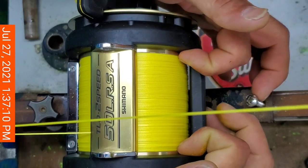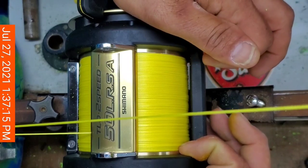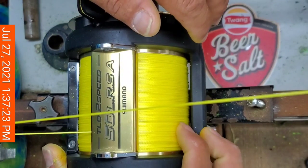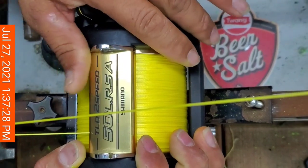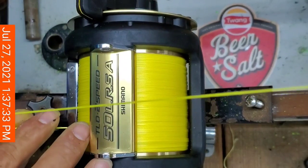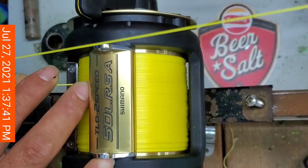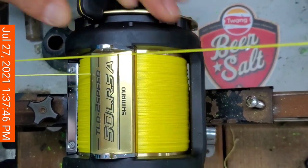Alright, so I'm right there at the edge of the spool. I'm at 1,085 yards. Let's see. Oh, I can definitely get those 15 to make it 1,100. Let's do that. So 1,100 yards. Got it.